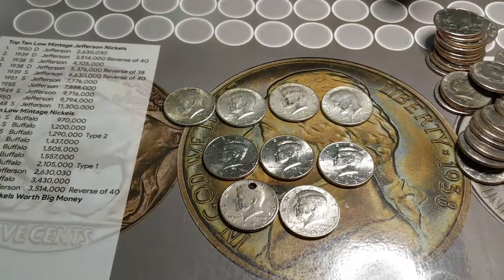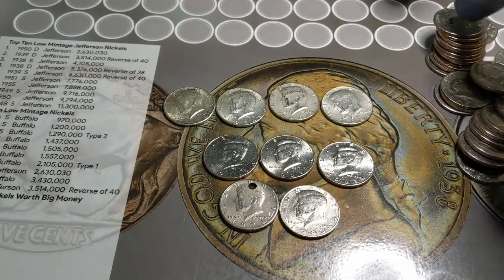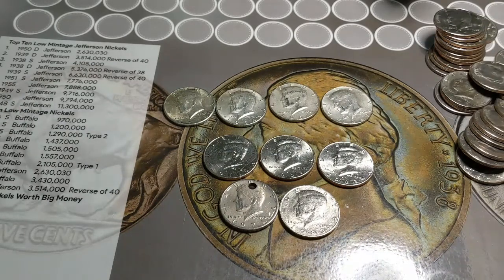What an amazing hunt. I have a lot of 74-Ds to look through. These over here, the stack right here, are some nicer ones. Really pumped, guys. This is awesome. Hopefully we have more content of half dollars coming in the near future.